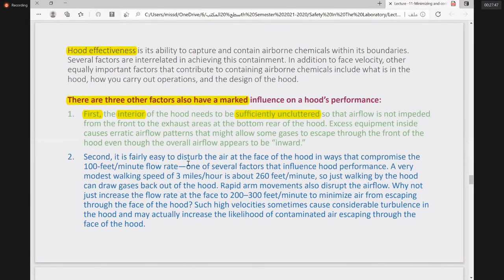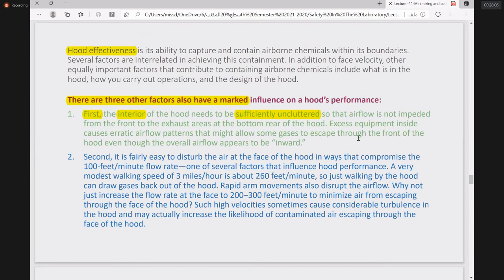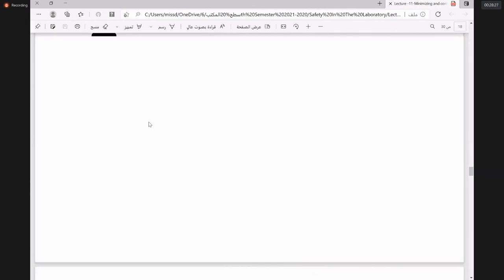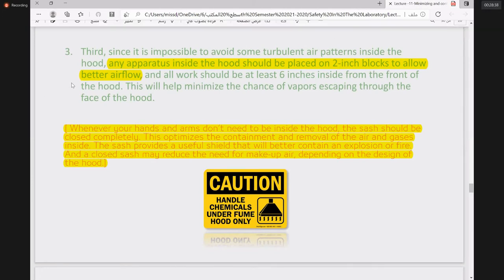Second, it's fairly easy to disturb the air at the face of the hood in ways that compromise the 100 feet per minute flow rate. Here we talk about the flow rate in feet and minutes, but the most important thing is that apparatus with glassware should be at least 1 inch apart, or 2 inches, from the side of the interior. So it's 2 inches. Any apparatus inside the hood should be placed on 2-inch blocks to allow better airflow.